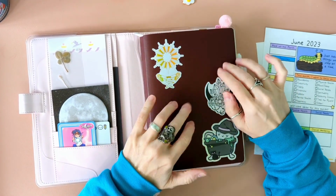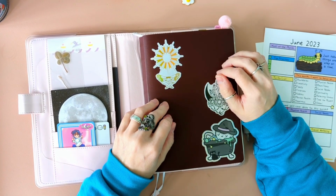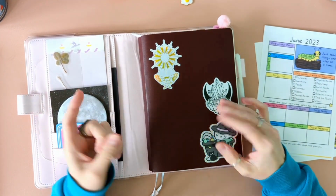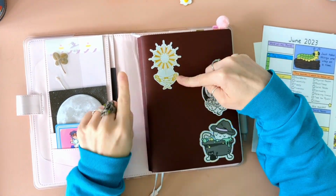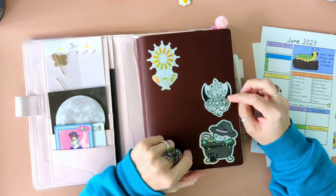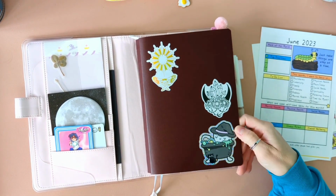I did a review of this notebook. It's the studio note from Thinn. It has Zen paper in it, and I did a whole review video on it, so I'll link that up above. This sticker is from Threads of Fate, from when I ordered one of their Oracle decks. This is from another place that I can't remember, and then this is a cute witch from Coffee Monsters Co.